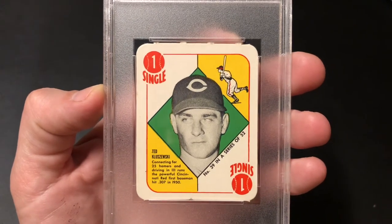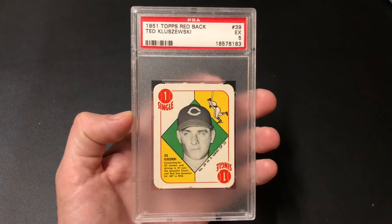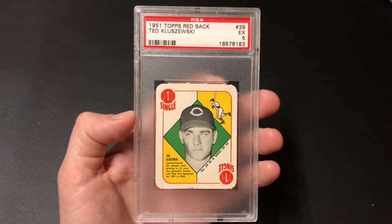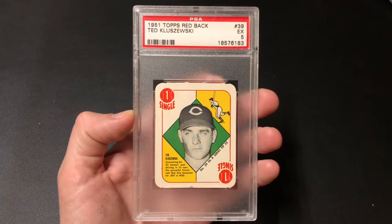This is the first year that they made these, and obviously Topps is celebrating their 70th anniversary right now, coming out with the Blake Jameson versions. So I don't know about you guys, but I'm pretty excited for those. I ordered a set already for wave one, so we'll see how that comes out.